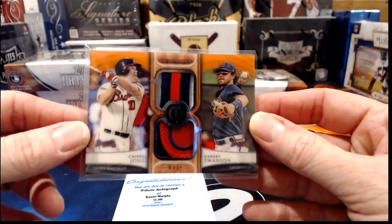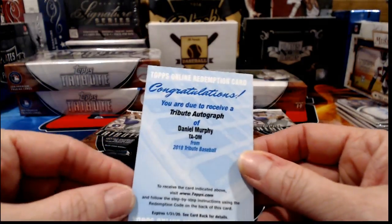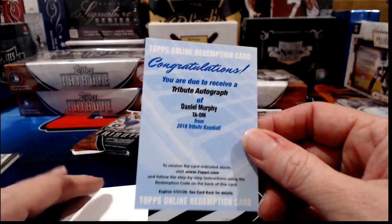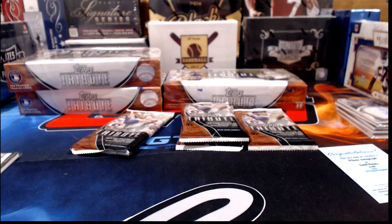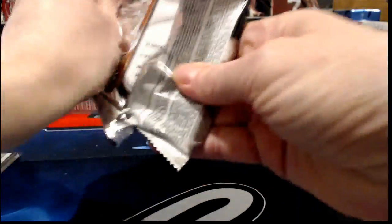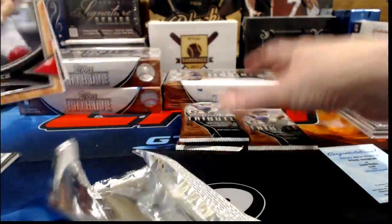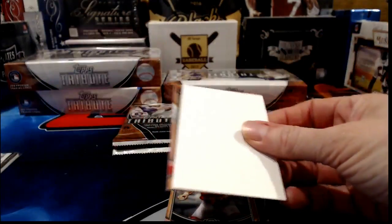So I like that. And then we have a second hit in that pack, and it's a Daniel Murphy autograph. So we'll of course go to the checklist and verify that at the end of the break, but Daniel Murphy should be the Nationals, but we will go and verify it. Because I always do. Even when we know who they are, I still go wander around and do that.